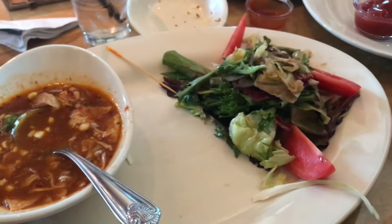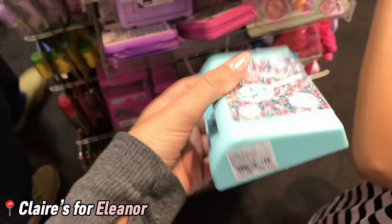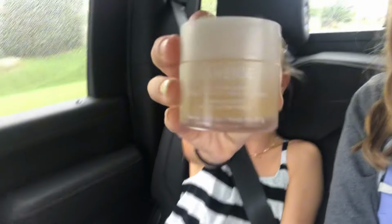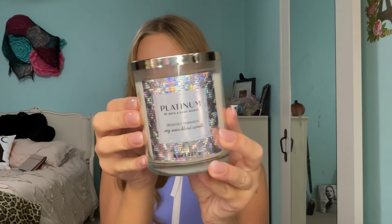Then we stopped at the Cheesecake Factory for some lunch. Now it's time for the haul. I didn't film me going into Bath & Body Works because I just got one thing, but I'm still gonna show y'all. So I got a candle from their new Platinum line. Literally smells like a rich person.